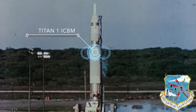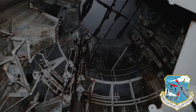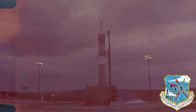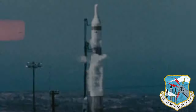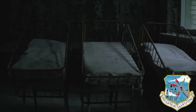This is the Titan intercontinental ballistic missile. Its mission, deliver a payload to a designated spot on the Earth's surface, some 5,500 nautical miles away. Its warhead could level an entire city. The lethal giant is boosted on its way by raw power.